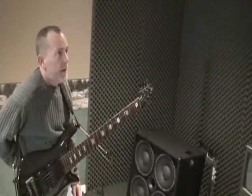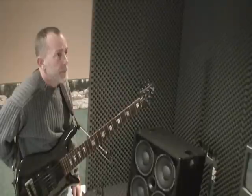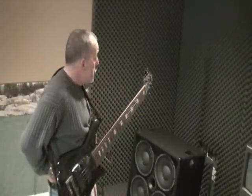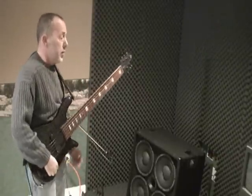Honestly, actually, this will handle 1,400 watts. It'll handle full power, full output, down to around 45 hertz at 1,400 watts without getting any mechanical difficulty. It really has a lot of ability to withstand mechanical abuse.